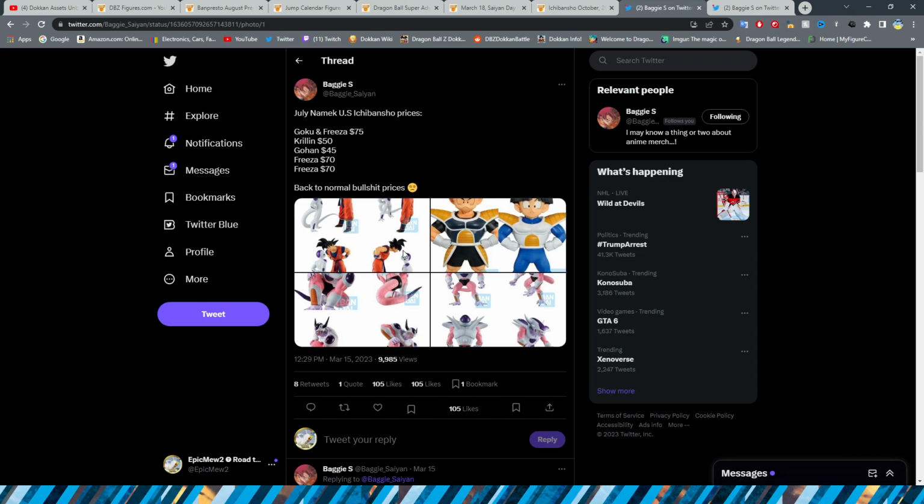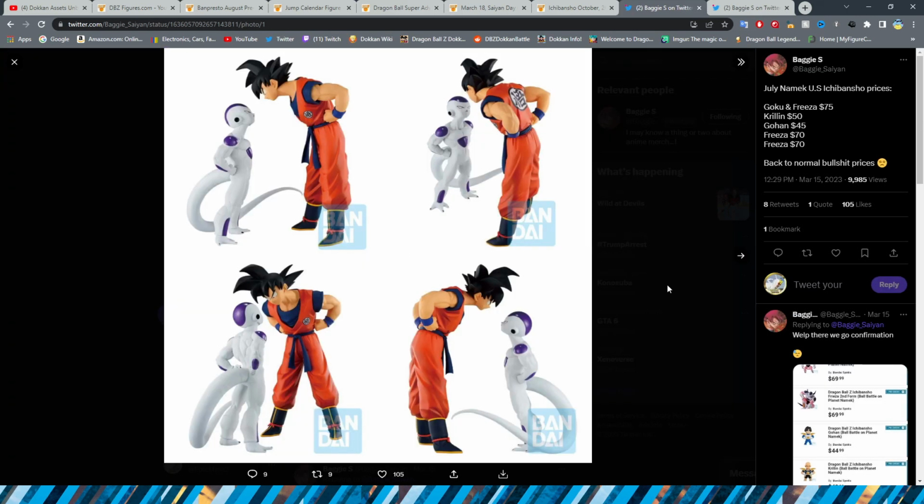Here we finally arrive at the multi-angles for the Planet Namek Saga Ichiban Kuji. Again, these guys look really, really good. Like, I think there's no denying that. This set looks fantastic. And Goku looks even better than I thought he did, honestly. Like, the angle for him, obviously in reference to the piece of art, looks really good.